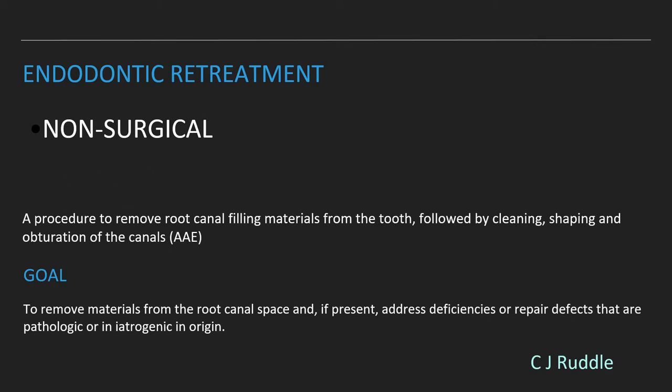Endodontic retreatment can be non-surgical or surgical. I'm going to talk about the non-surgical approach of retreatment. That essentially is a procedure to remove root canal filling material from the tooth, followed by cleaning, shaping, and obturation of the canals, as described by the American Association of Endodontists. The goal of such retreatment, according to Dr. Ruddle, is to remove materials from the root canal space and, if present, address deficiencies or repair defects that are pathologic or iatrogenic in origin.